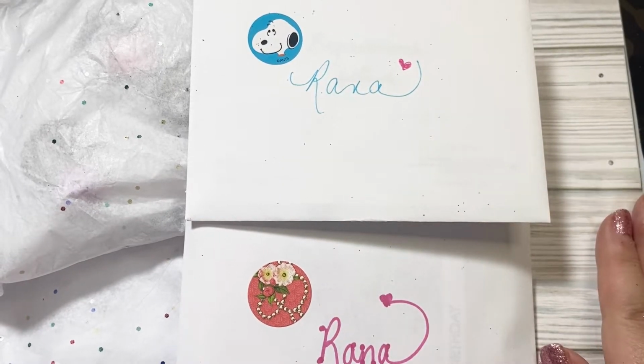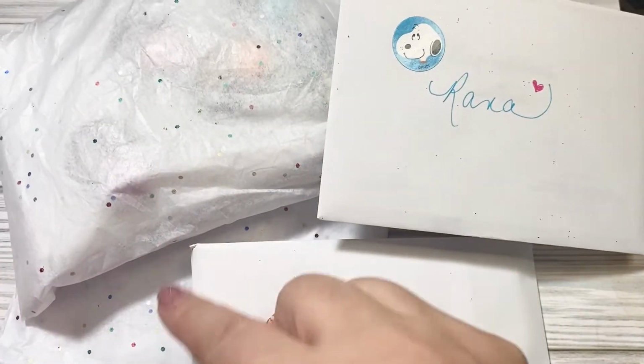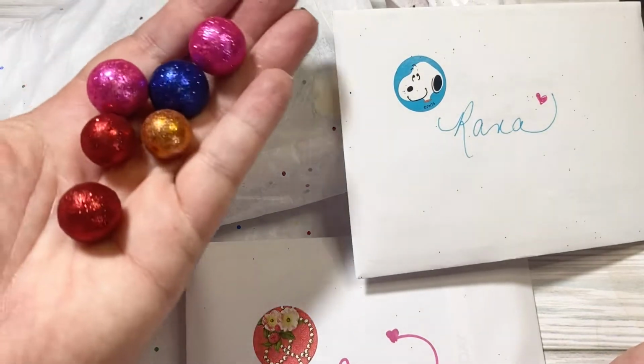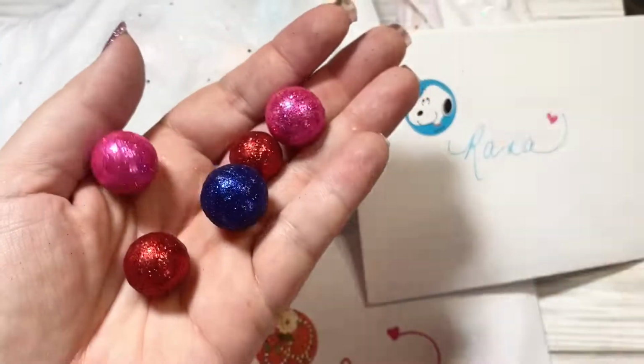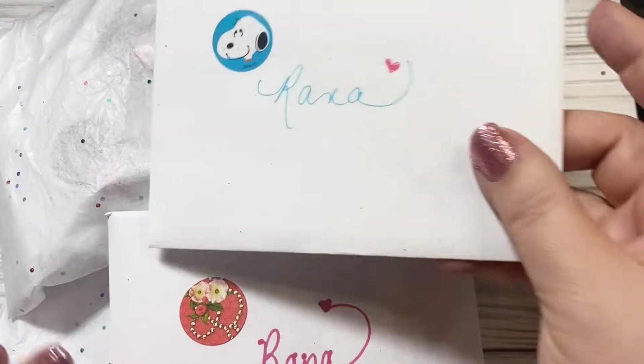Now, she packaged her things up with this beautiful, fun glitter on the tissue paper, and she also included tons of these little styrofoam balls in the same happy fun colors. So I just wanted to show that for a fun packaging idea. Okay, let's open this first card.